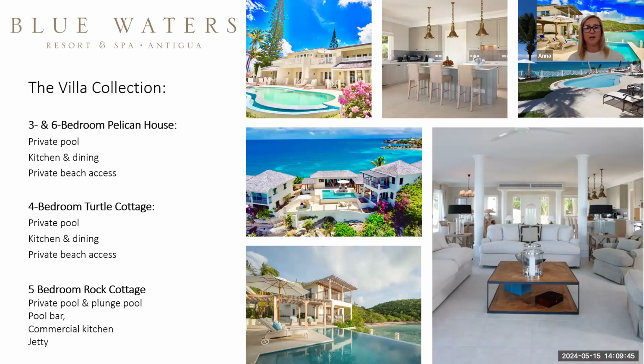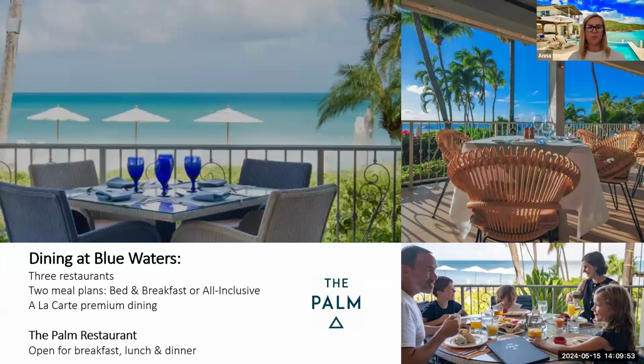So you really don't need to leave the resort if you don't want to. You can have all of your dining done down there for you. You can be as private as you want to be, or you can use all of the resort facilities if you want to. So we do have fabulous dining options at Blue Waters. We've got 3 fantastic restaurants. So the first one is Palm, which is our all-day dining.